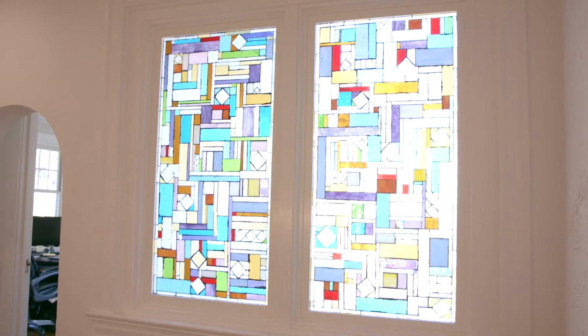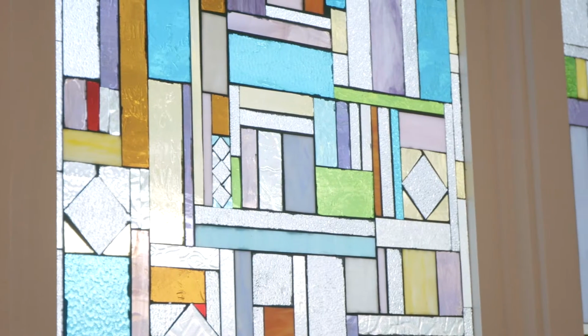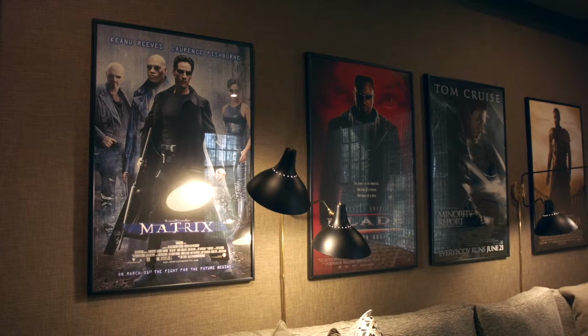So what are some of the projects you guys have completed? We had a local artist here that actually created beautiful stained glass windows upstairs. It looks like it's been here for years. And I'd say the other room that's my favorite is the cinema room, which we created. Our youngest son's in the movie industry, and so we wanted a cinema room.